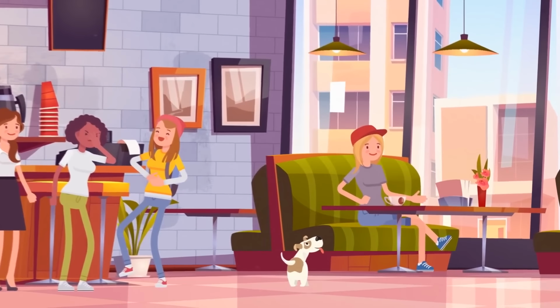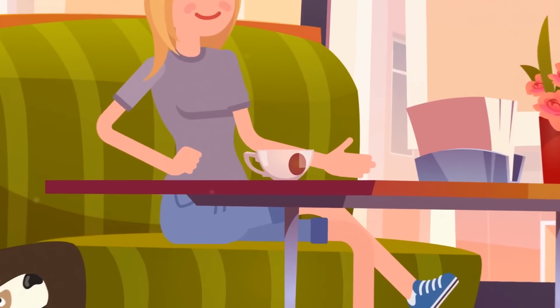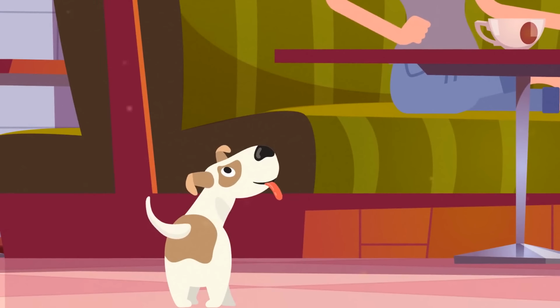It's the young woman with a dog sitting at her feet and sniffing the air. If she was just drinking coffee, which is what she's pretending to do, the dog wouldn't be so interested in her.